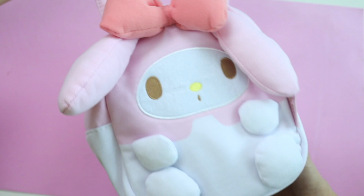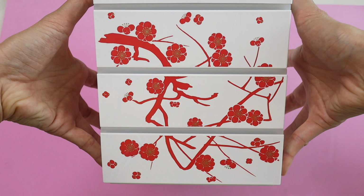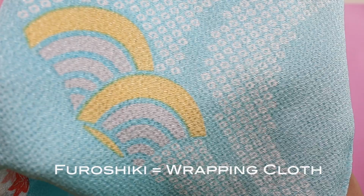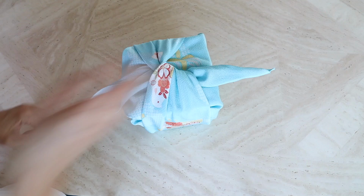And for my husband and me, I picked out this gorgeous white lacquer bento box with plum blossoms on it, and this is a three-tiered bento box, which can be used for family style picnic lunches. This one comes apart, it doesn't have a strap, but they sent me this gorgeous blue silk furoshiki, which is a cloth that you can use to tie up the bento and secure it. And oh my gosh, I'm afraid that I'm gonna get this dirty. It's so pretty. It's made of silk and it's just so gorgeous, and it matches with the bento box so well. So I'm really excited to use this.